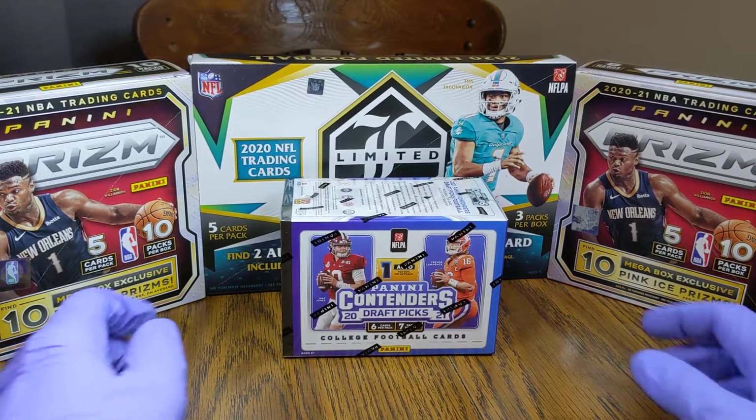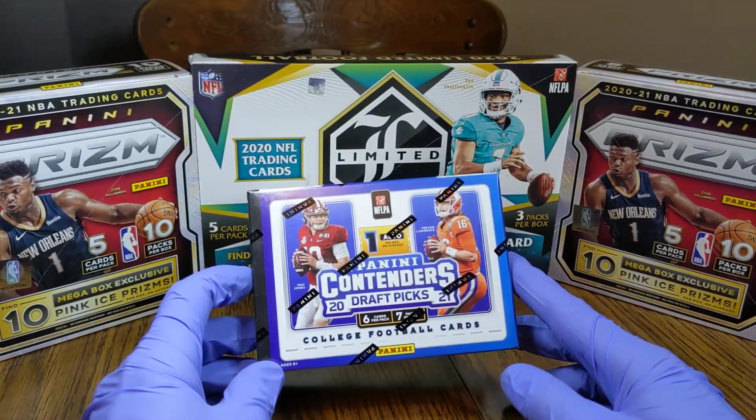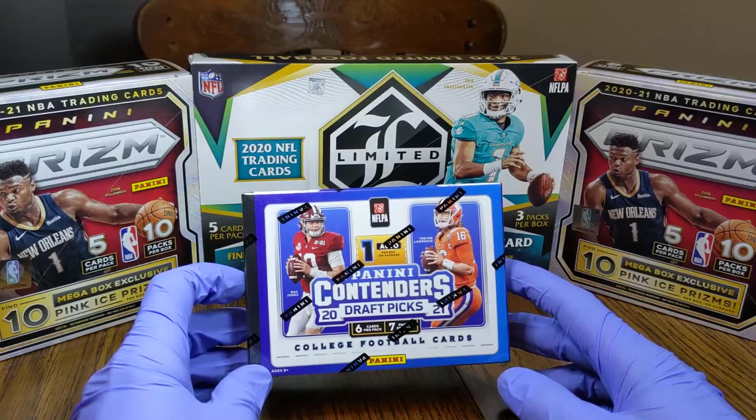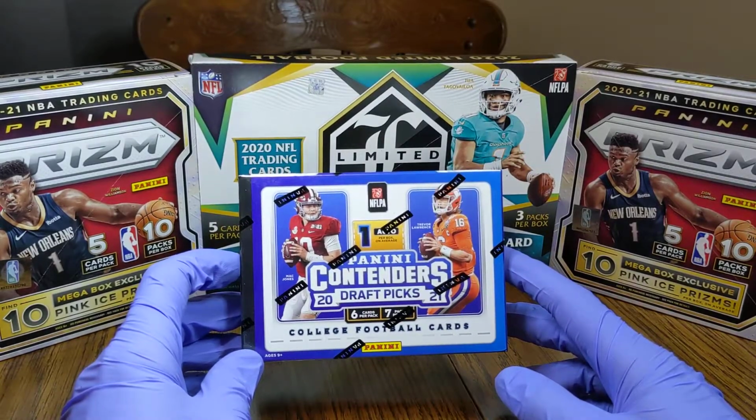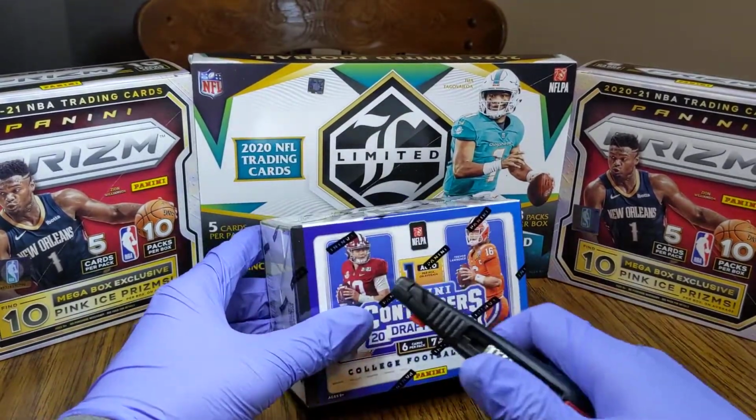Today, I was able to get a blaster box of Panini Contenders Draft Picks, 2021 college football. It comes with one auto per box and six cards per pack, seven packs in total. So without further ado, we're just going to get right into it, guys.